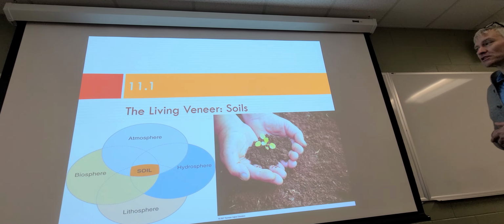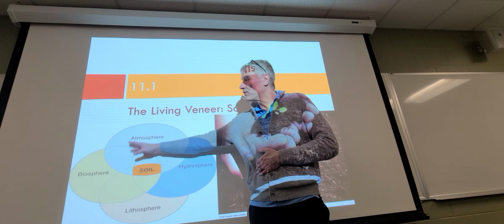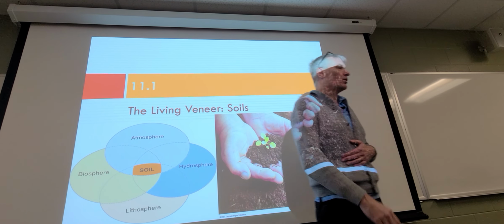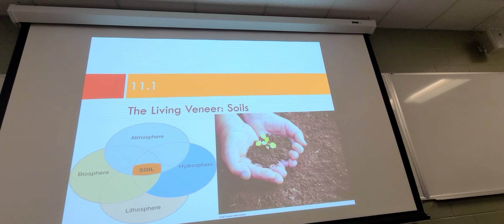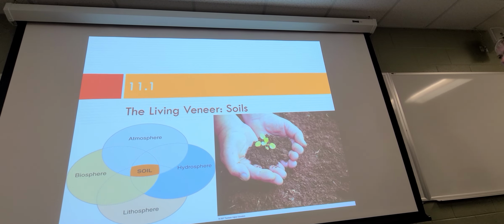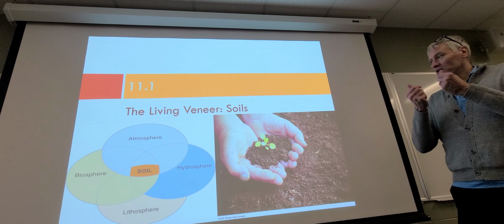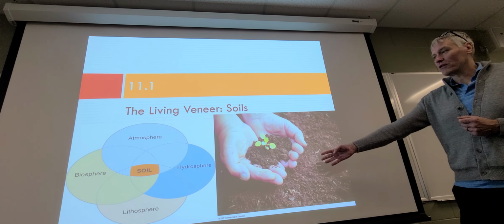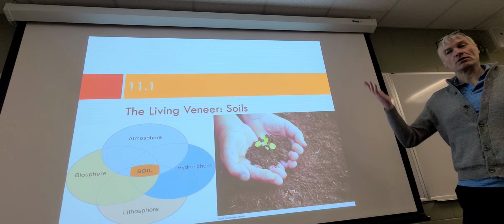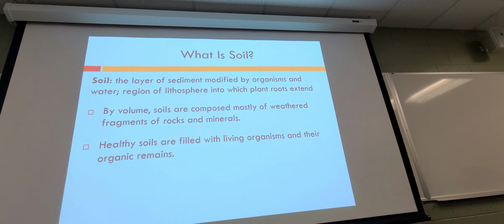All right, so what is soil? Soil isn't just dirt. I mean, it is dirt, but soil is actually the combination of all the different areas that we're studying in this book this semester. It needs to be aerated, right? It has air moving through it. Obviously water, biosphere, living organisms, bacteria and whatnot, lithosphere. Of course, that's the parent material, whatever rock is there, right? All these things come together to form soils.